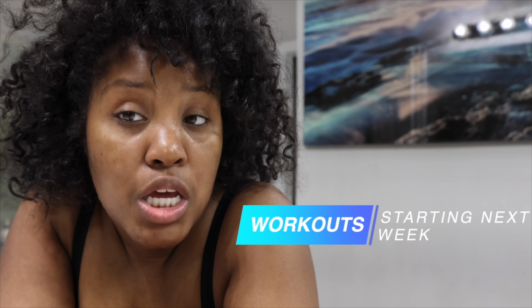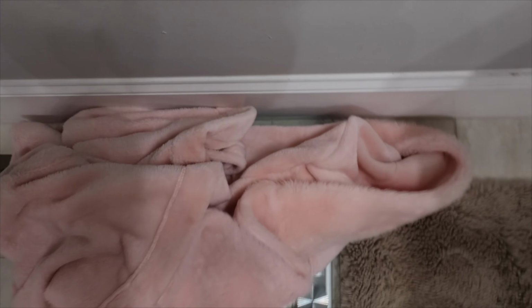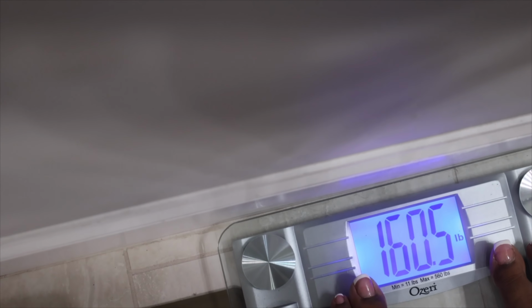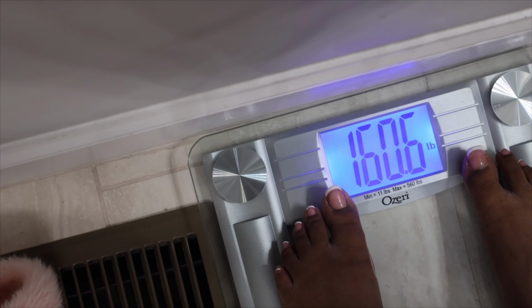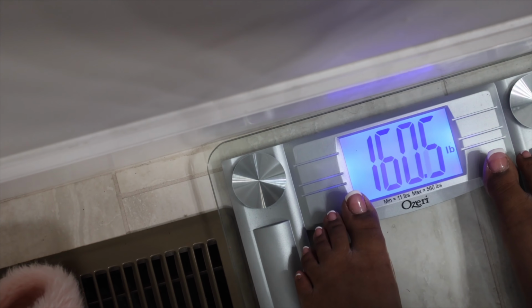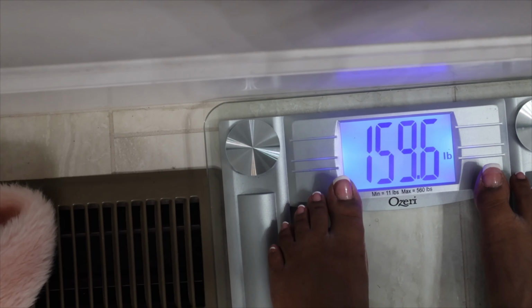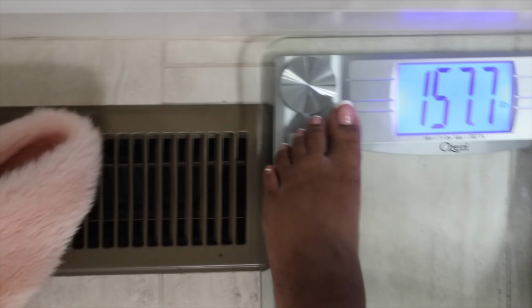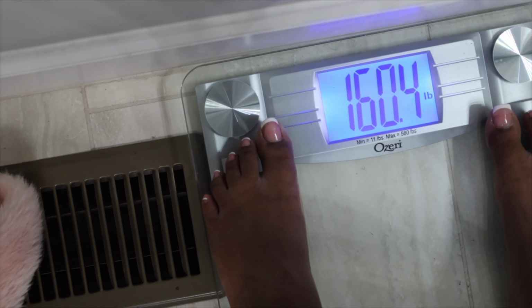Like I said, I start working out next week, so I'll be able to get my body together how I want. And yeah, I've been breastfeeding, so that's how I've lost all my weight. Let's see how much I weigh. I got my little scale. Let's see what it's giving. Okay, I'm about to take a pound off because I got the camera in my hands. All right, we're just gonna say I'm 160.